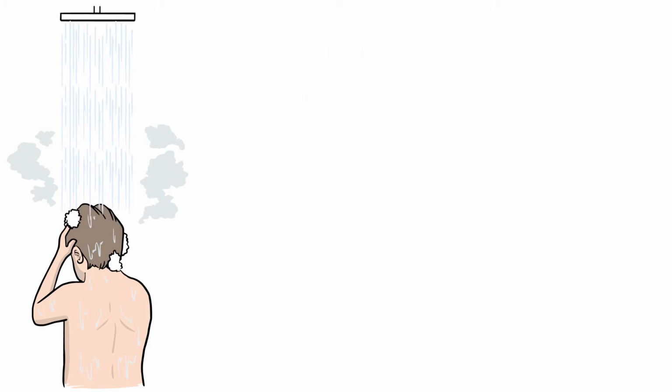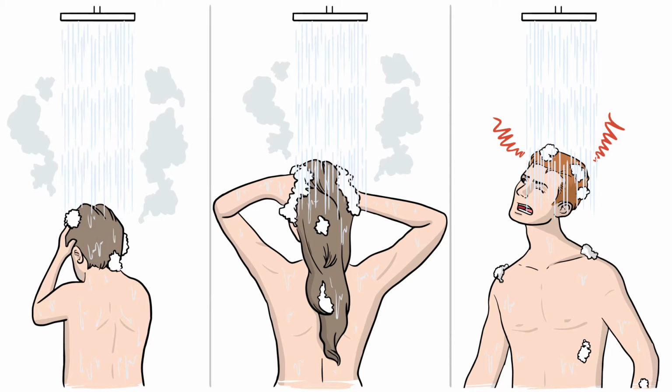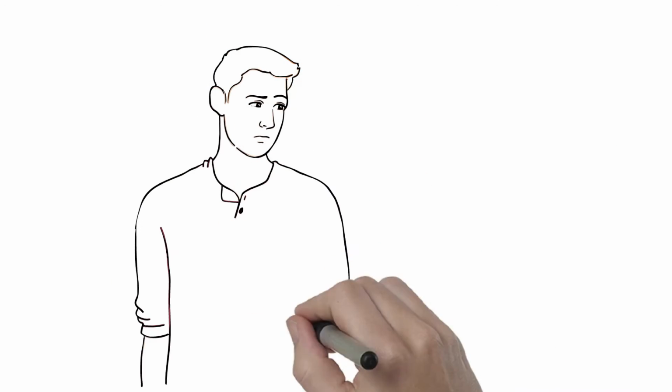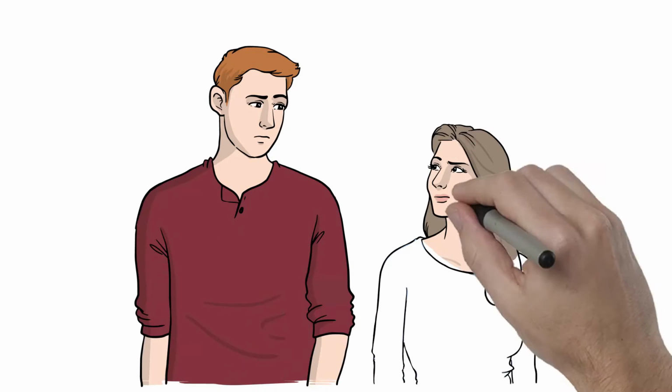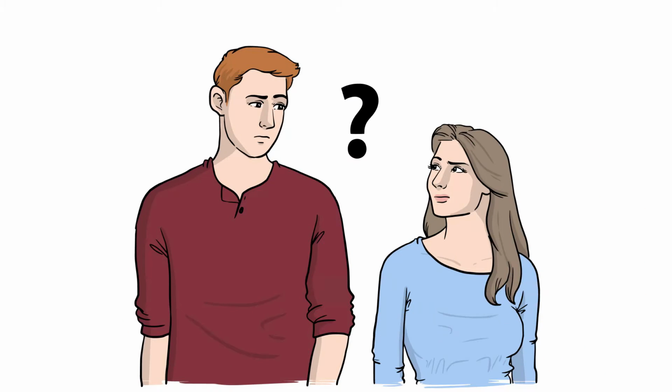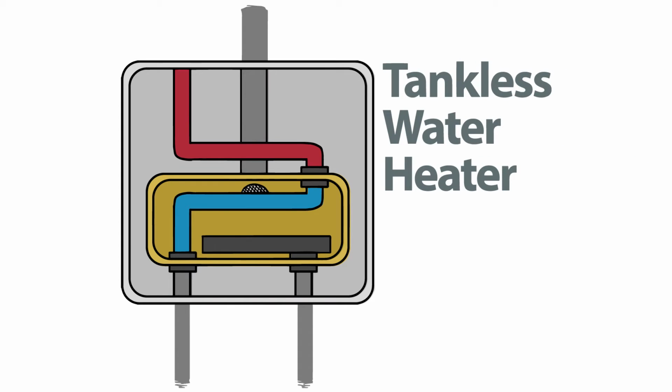Every day this happens. I am the last one to shower, and there is never any hot water left. What if there was a solution that could totally prevent running out of hot water? One that also takes up less space than your current standard tanked water heater. There is. It's called a tankless water heater.